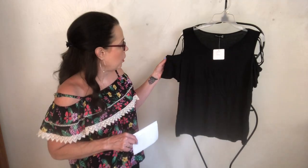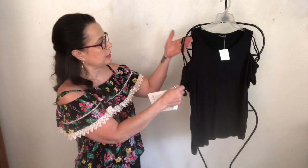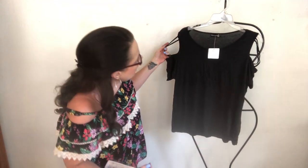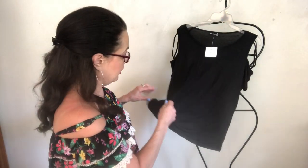This looks like a cold shoulder top with some kind of crisscrossing going across the arms. It is by Popular 21 in a size large. They call this top a Crissy top, and it's $23.49. Now I think I'm gonna like this. This is kind of cute. I could see me wearing this.